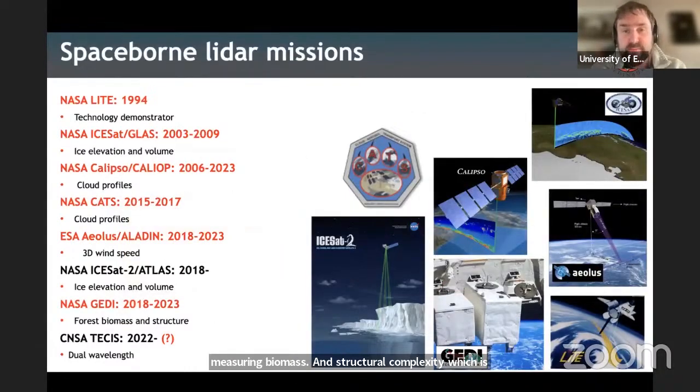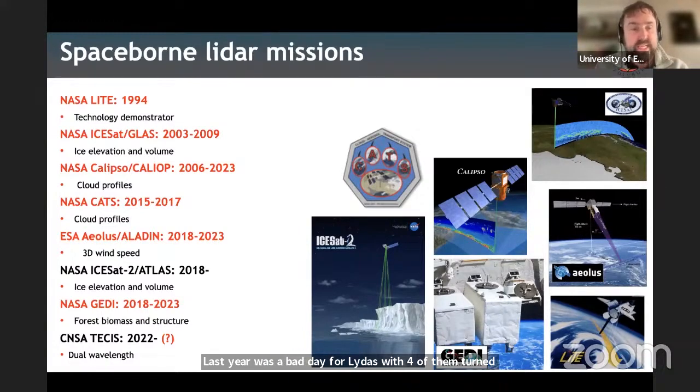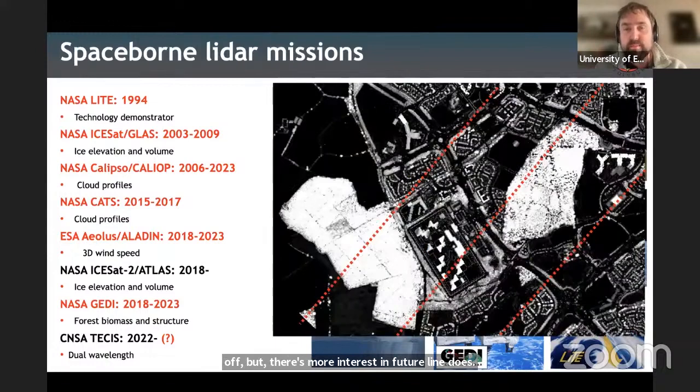There's been lots of spaceborne LiDAR missions over the last few years, mainly led by NASA, but with ESA launching a few, and CNSA over in China launching one. Last year was a bad year for LiDARs, with 4 of them turned off, but there's more interest in future LiDARs. They're all providing unique data sets. The problem with them all is they have very, very sparse sampling down to the power requirements.